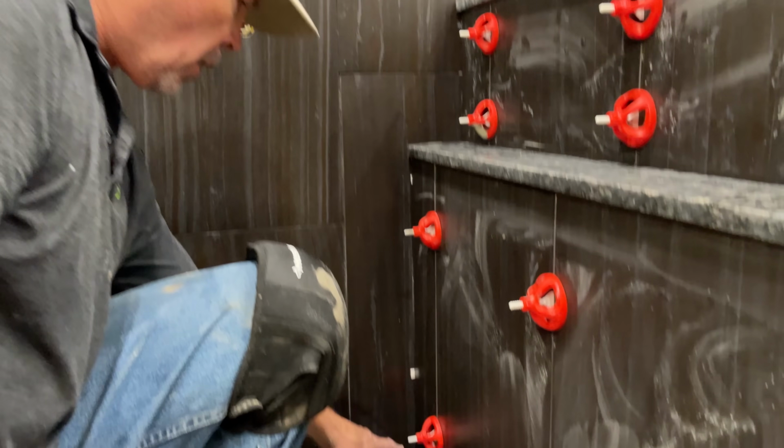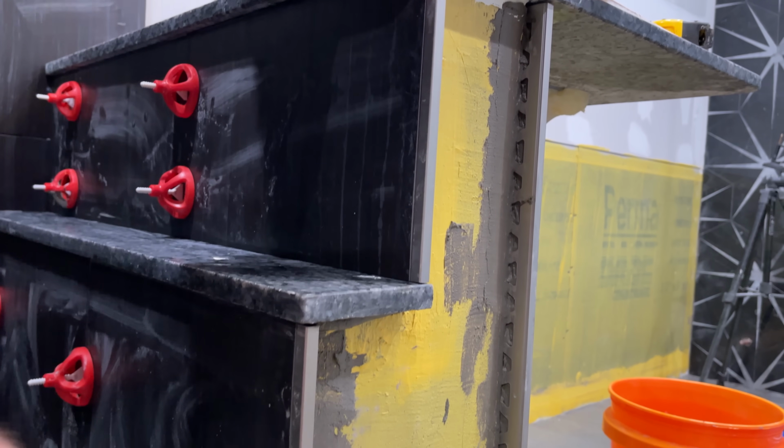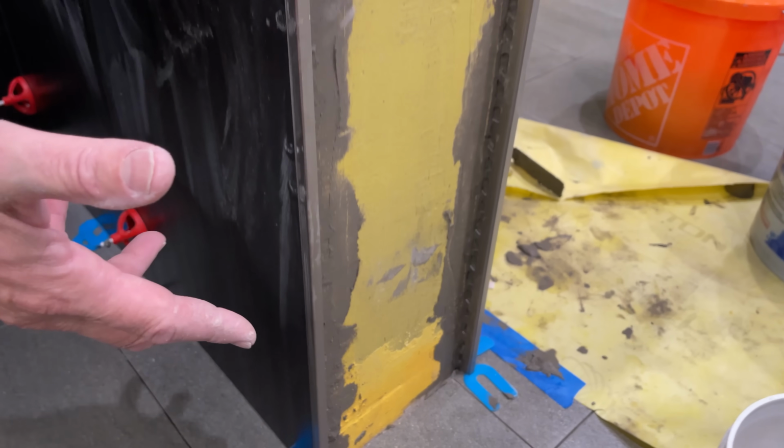Over here in our corner, our envelope cut right there at that inside corner, just like we planned. And if you come over here, see, we put our Schluter trim, 1, 2, 3. We'll fill this in with tile. And it's so deep here because it flares out at the bottom because of all the waterproofing we put down there. Didn't want any leaks.